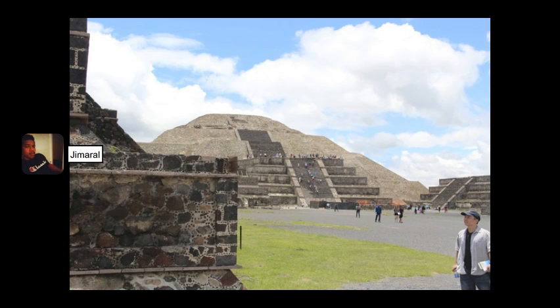This is a closer shot of the pyramids. I believe this is the pyramid of the moon, because there were two pyramids. There was a pyramid of the sun and a pyramid of the moon, and then there were the sub pyramids that led up to each pyramid. And I believe pictured here is the pyramid of the moon, and it was a little bit shorter than the pyramid of the sun, and the less distance of a walk upwards. But luckily, there were steps on these pyramids.